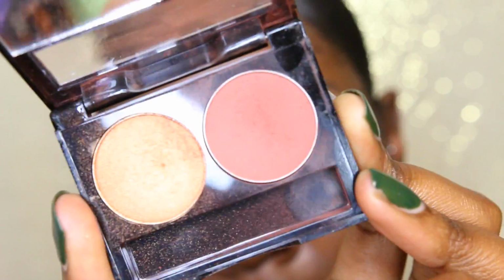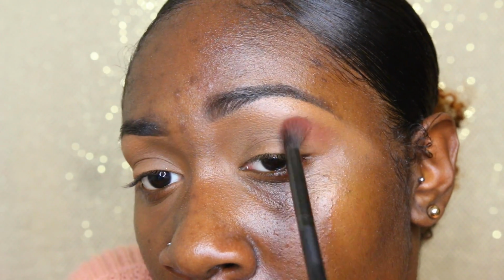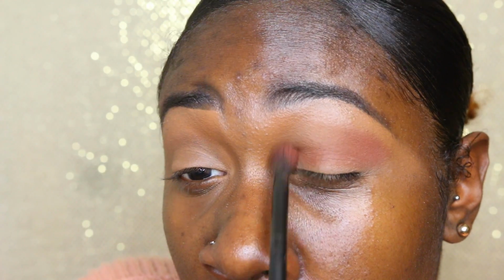And I'm going in with this Black Opal, it's not a quad, it's like a little duo. Yeah, that means two. It just has these two pretty colors that I like to use on my eyes to give me a very simple look. It has this brick cranberry-ish pink. I don't really know how to explain the color, but I really like it. I don't know why. Something just really brings me to this color.